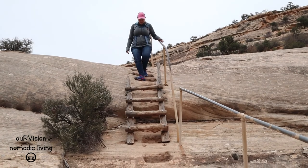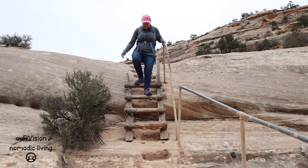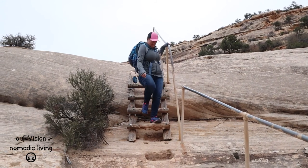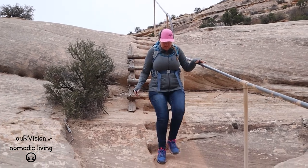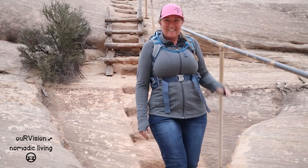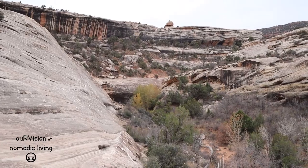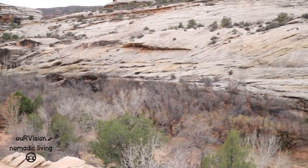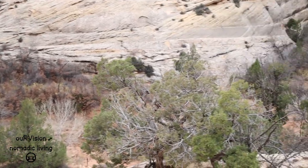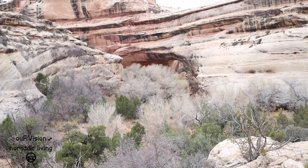A ladder. Chutes and ladders. The last one wasn't sure it liked me. That was a pretty good hike, and if you were going back up, it would be. This is looking southwest. And if I turn, Kachina Bridge. Right there. I'm assuming we're gonna walk right underneath it.